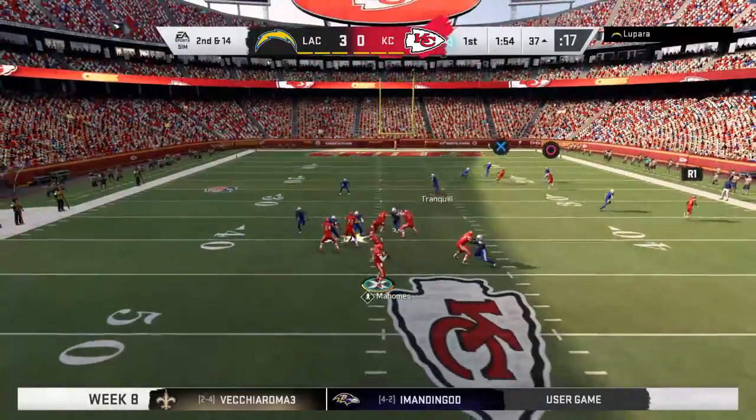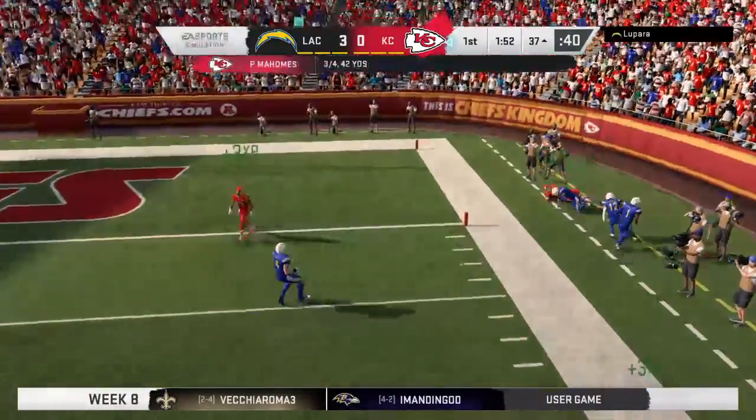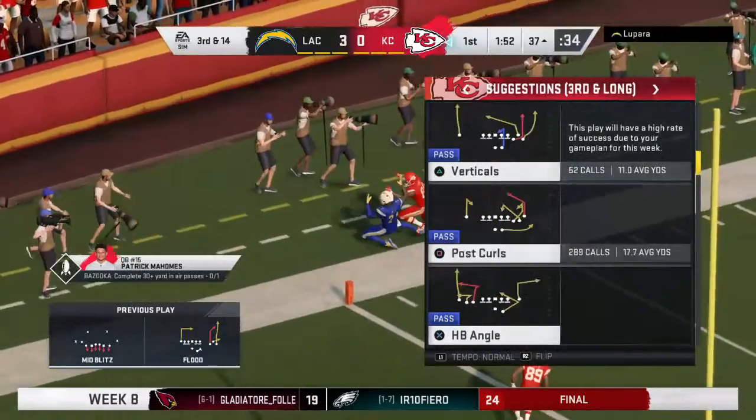On 2nd down, here's Mahomes. He's going to fire this thing deep right sideline. And that one falls incomplete. A 50-50 ball. A little dangerous. Could have been picked. Now it's 3rd down.